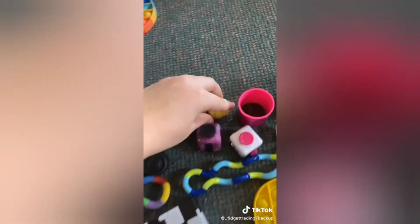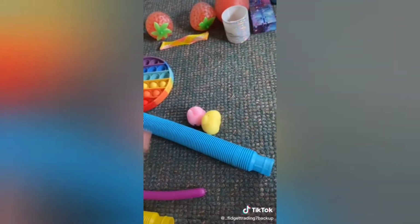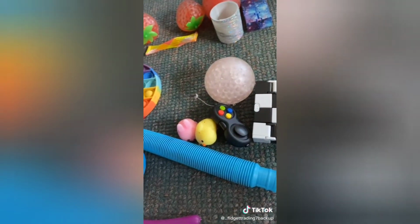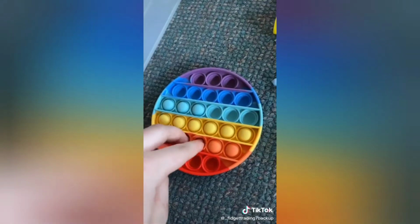I really like this, so I'm gonna give an offer. Okay, I'll take that. I'll give you both mochis, a pop tube, a dough ball, this fidget pad, this infinity cube, and this Orbi Stretch ball. Deal. Yay, I have a rainbow poppet.